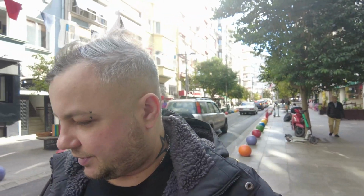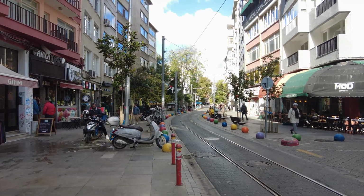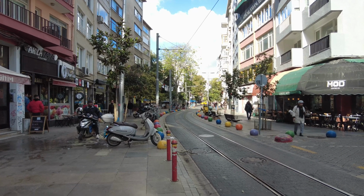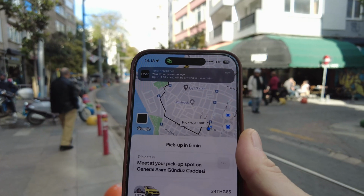So we're heading towards, what is it called? Just getting a taxi, and we're gonna be going to Fenerbahce Park. Hopefully it's nice. And then from there we're gonna go to the marina, and then probably we'll go to eat something. Just thinking if I will be able to get a taxi here, as it's still locating the driver. I'm not sure if they are allowed to. There we go, got it.